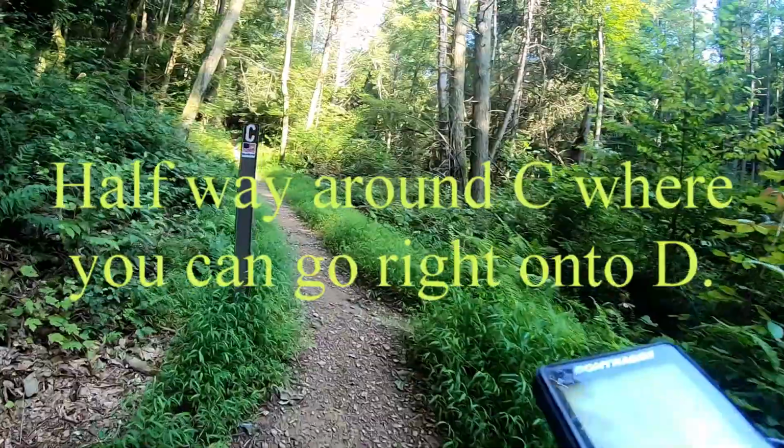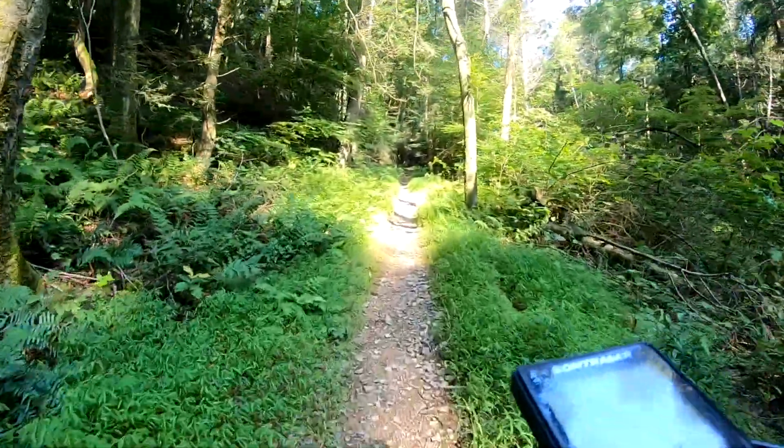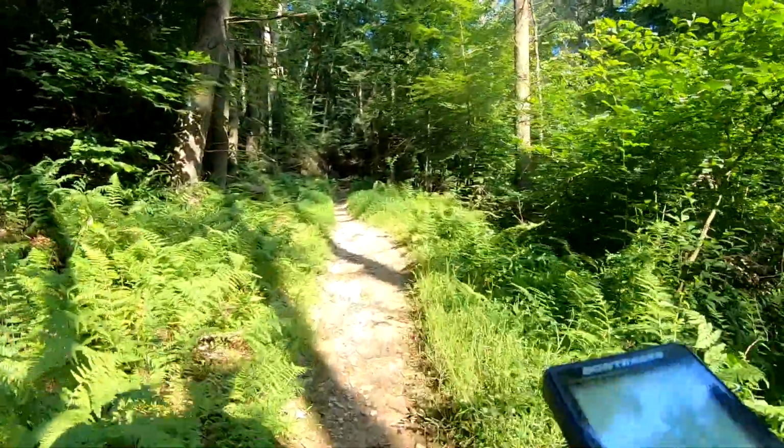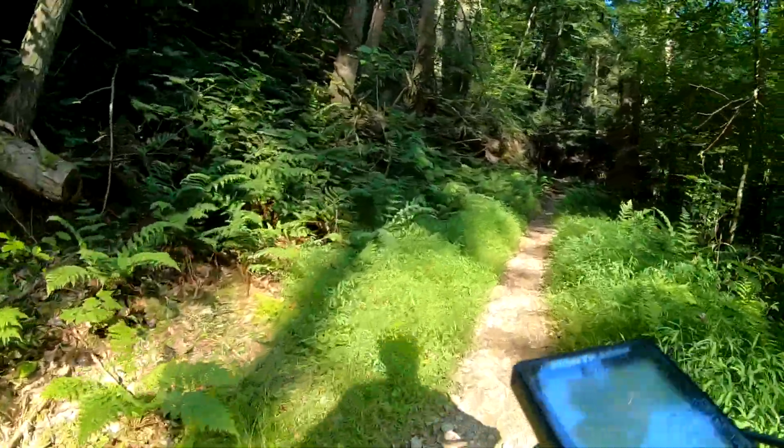I hope to go back someday and do D, but by the time I got halfway around C, I could tell I was getting tired and realized I still had as far to go back as I'd already biked. Getting old is not that much fun.